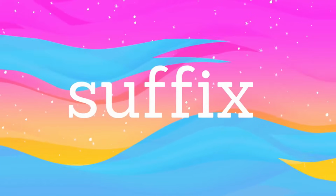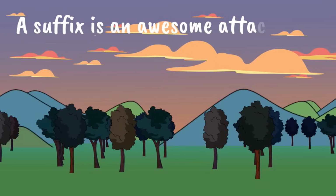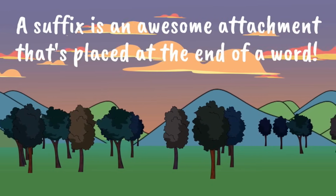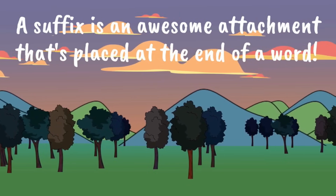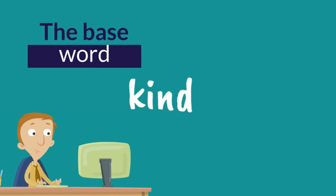Can you say the word suffix? Yeah, suffix. A suffix is an awesome attachment that's placed at the end of a word. Here, I'll show you. Let's start off with the word kind. Kind is a nice word. In fact, kind means nice, doesn't it? Kind is our base word. It's the main word that we're going to attach the suffix to.